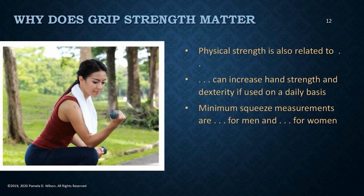If you've ever seen those squeeze balls, a lot of times they're at trade shows or at events, people are giving them out. They come in different shapes and sizes. Using a squeeze ball can increase hand strength and dexterity if used daily. It can help people who have arthritic hands gain motion in their hands. A 2010 article published in the Journal of the American Geriatric Society found that healthy minimum squeeze measurements were associated with better walking ability in older adults.